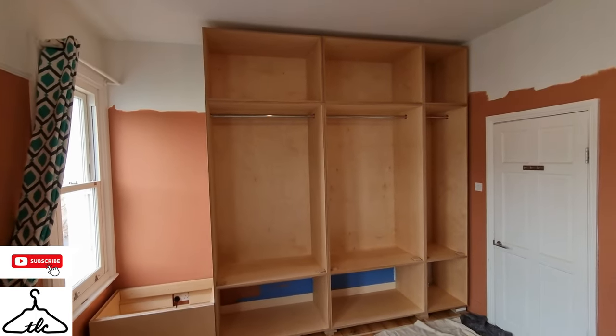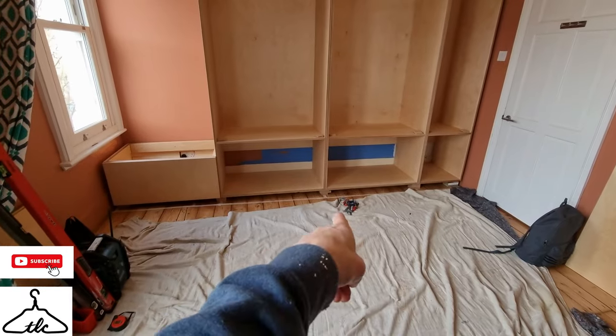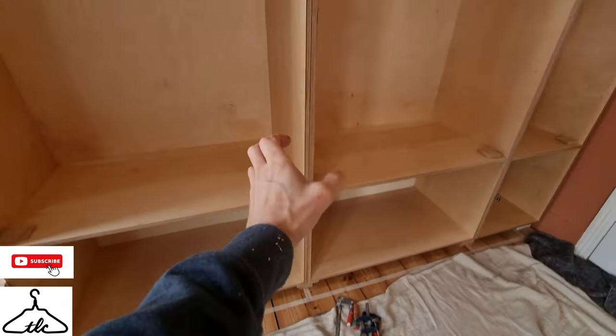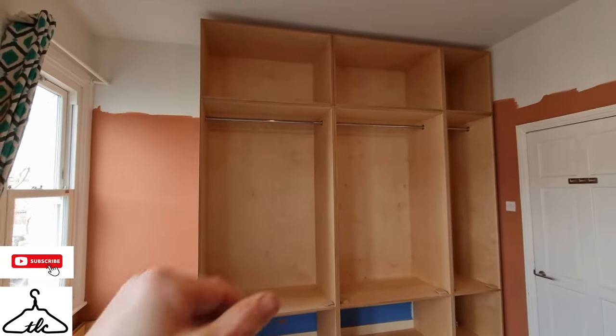In and it looks superb. We need to just clamp it up one joint at a time using those clamps that we got down there, using packers in between also. So we got these little packers so we're not clamping onto the timber. Line them up nicely and we're just gonna put 30 mil screws in everywhere.